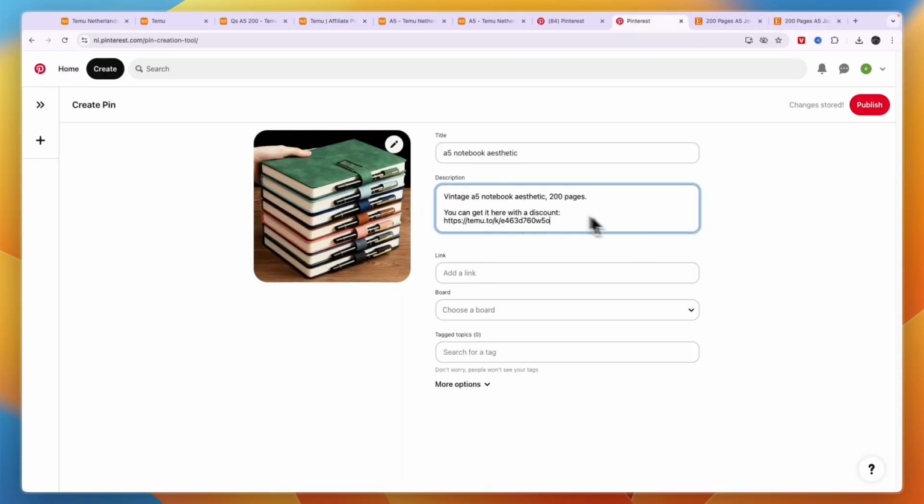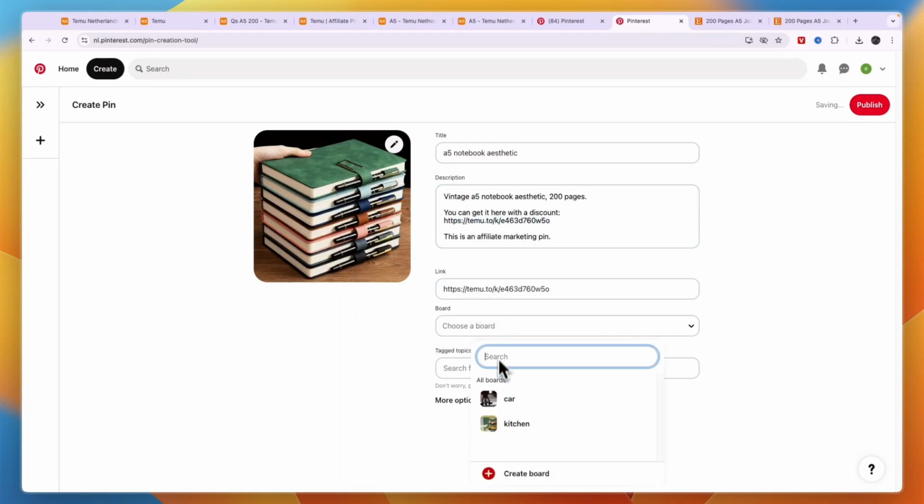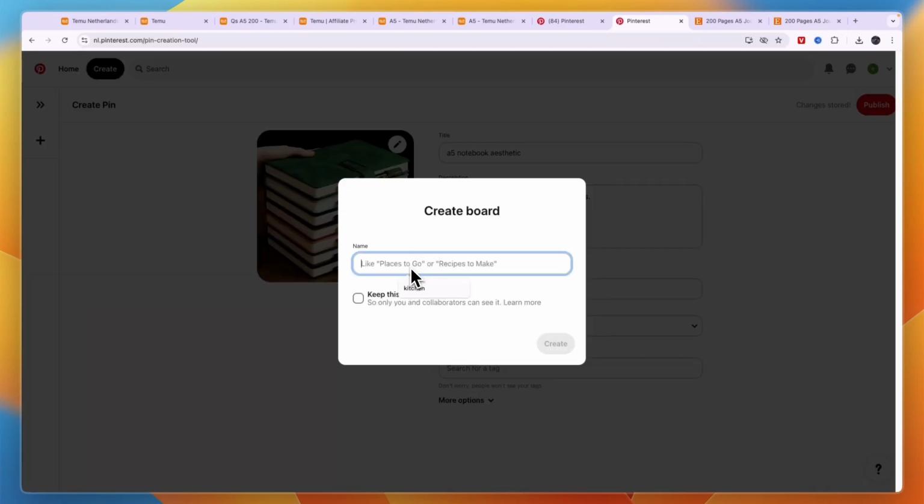Now you can add some emojis. Now on Pinterest, it is important to add this is an affiliate marketing pin into the description. Then for the link section, again, take the Temu link, paste it in there. Then you can add it to a board, for example, notebook, and click create.